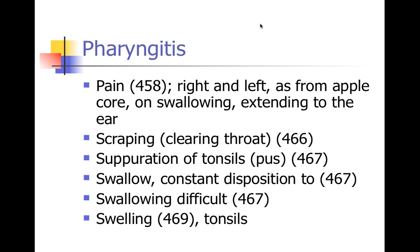Uh-huh. And then when you're not certain, and we'll talk about this later, then you're not going to use that in your analysis. When we do our analysis, we want to try to hang on to things that we're certain of. We always try to get the clear presentations that will lead us to the remedy. So if you're not certain, then you don't use that sudden onset. Okay. Thank you.